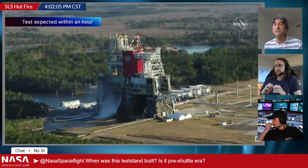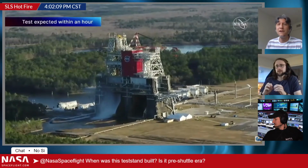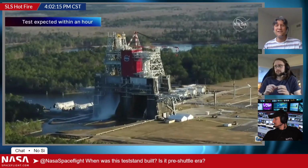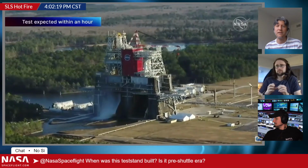In that case, you were developing both the space shuttle main engines and the orbiter propulsion system elements. They really needed to fund something like that and do development work back then.